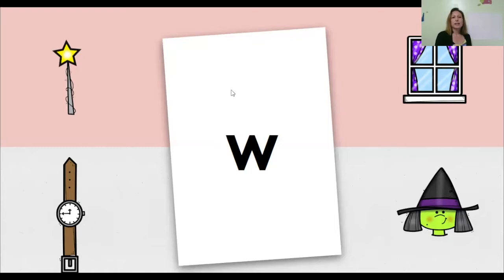W. And W comes at the beginning of words like wand, watch, window, and witch. And as we read our story today, I want you to see what other W words you can find today. So what sound does W make? W. Let's practice a few more that you have already learned this year.